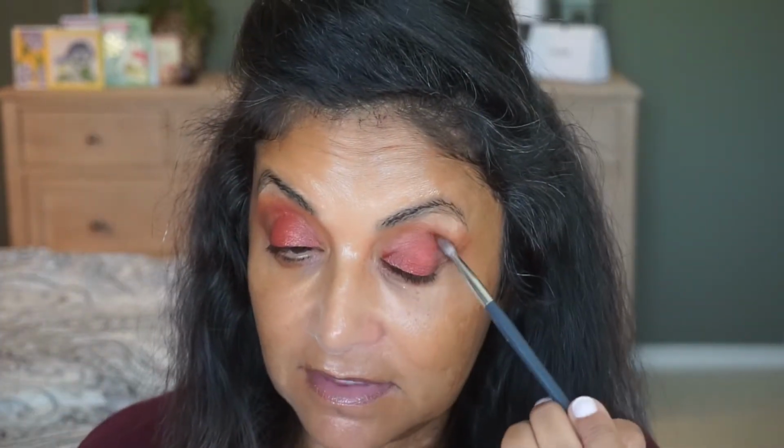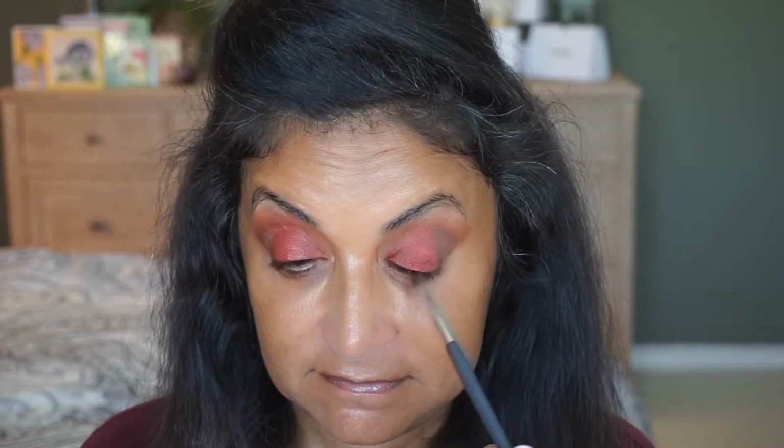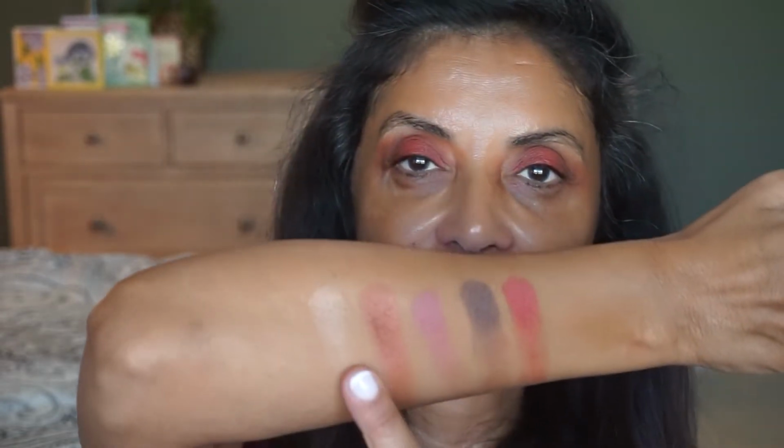Well, let's kind of bring you in. Let me go back in with the dark shade and just kind of deepen out the outer corner. Where to put this light soft beige? Let me try putting in the inner corner first. Okay, that one's pigmented.